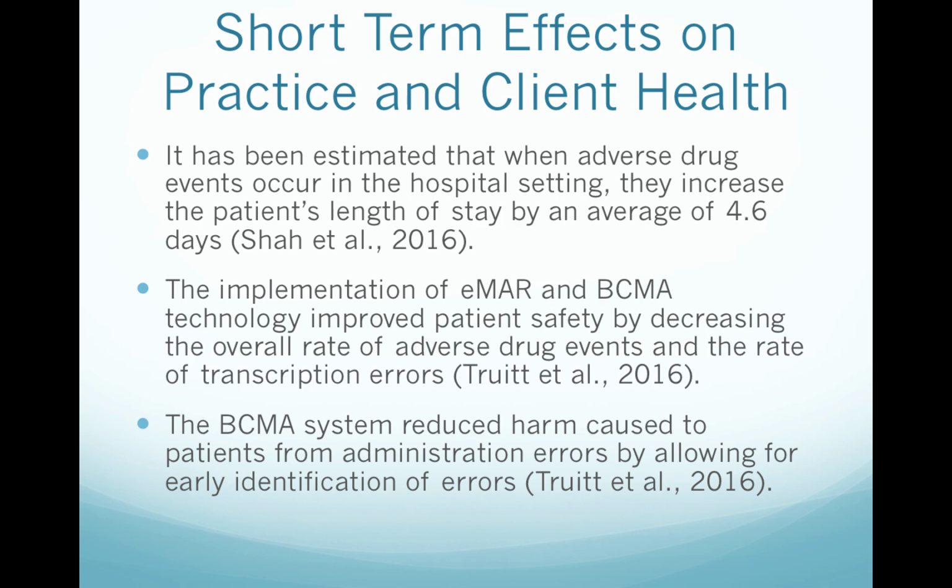The implementation of the electronic medication administration record and barcode medication administration technology improved patient safety by decreasing the overall rate of adverse drug events and the rate of transcription errors. Patient safety is at the forefront of our jobs as nurses. It is our duty to make sure that we are doing everything in our power to provide the safest care possible to all of our patients. By implementing these electronic systems into patient care, we are allowing ourselves to do just that.